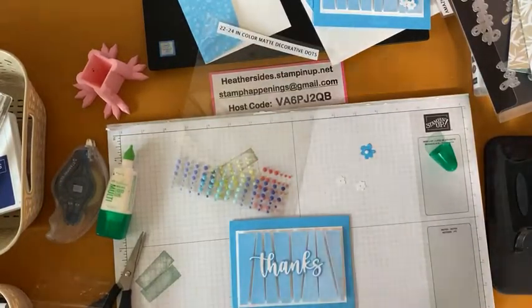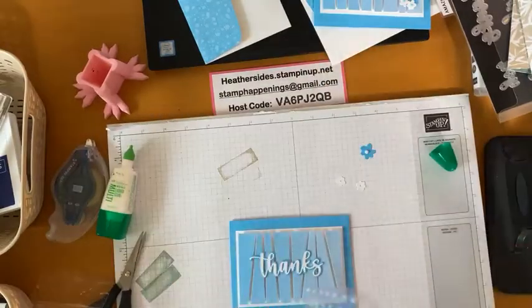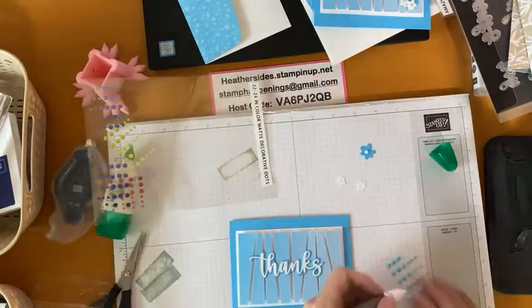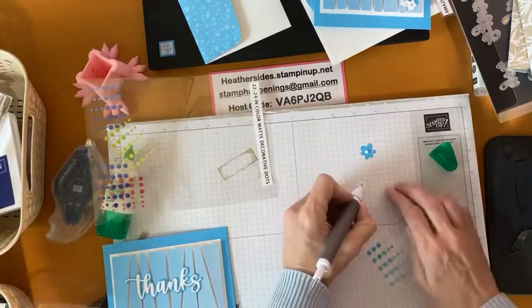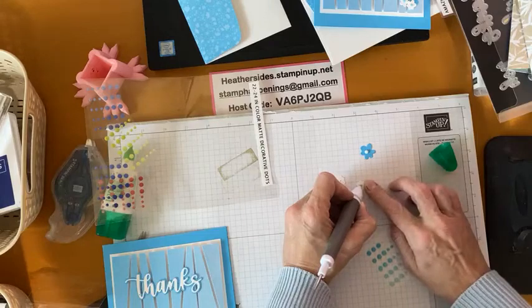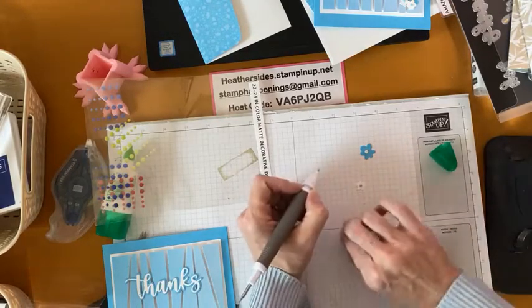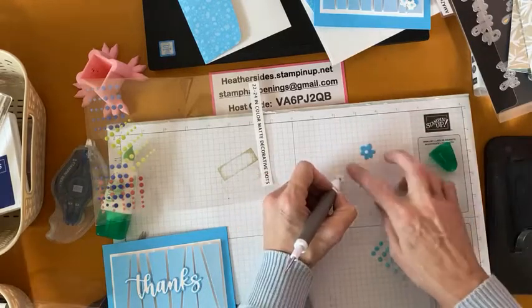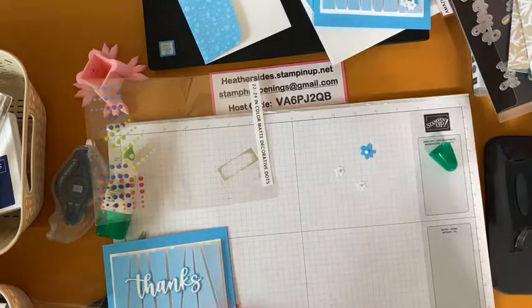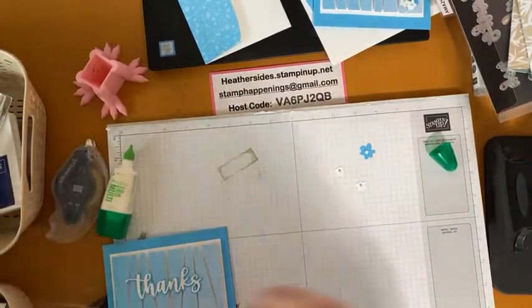Okay. And then I'm going to take a couple of the little tiny Tahitian Tide ones, and I'm going to put those on the white flowers. One right there, one right. Oops, that little flower's upside down. It's still upside down. There. Put these away before I lose them, because I lose stuff.